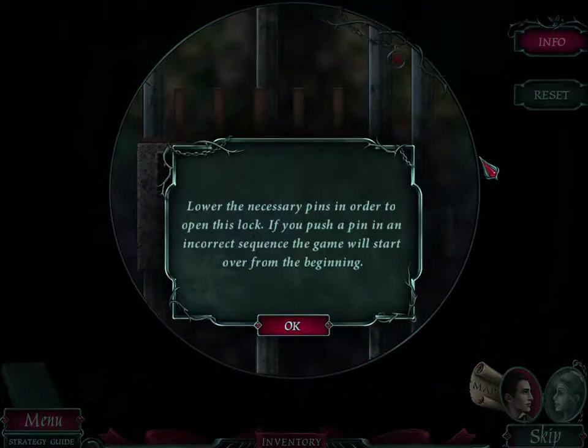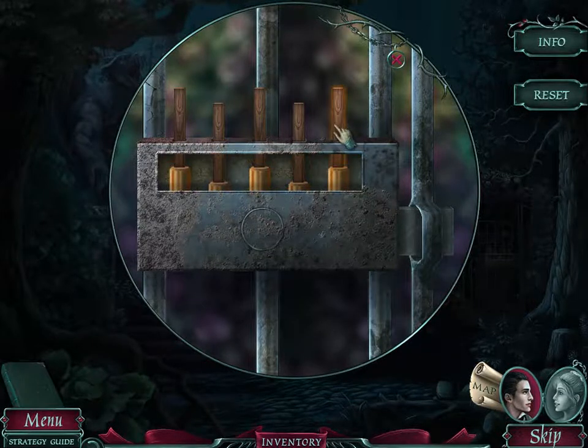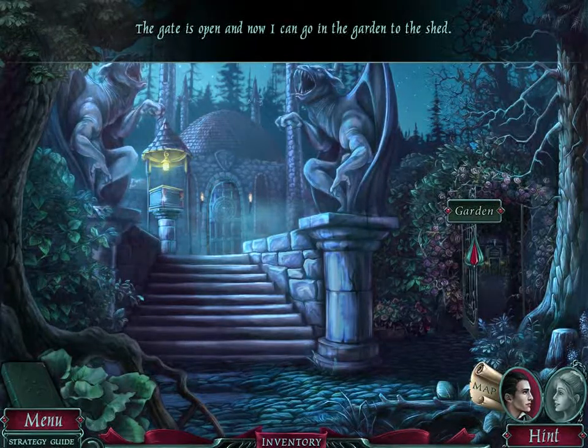Lower the necessary pins in order to open this lock. If you push a pin in an incorrect sequence, the game will start over from the beginning. Okay. Let's pretty much try and try again. Gate is open, and now I can go into the garden. In the garden to the shed. Okay.